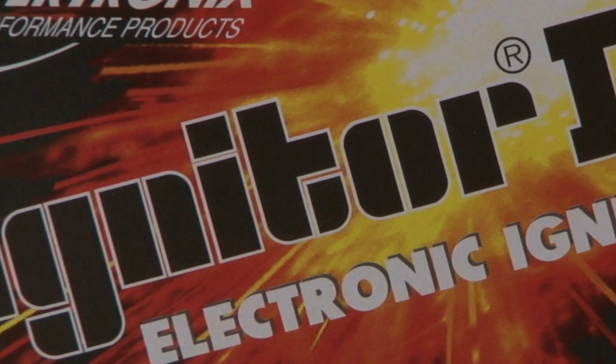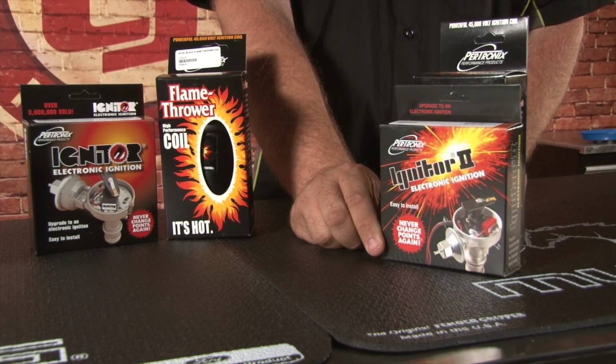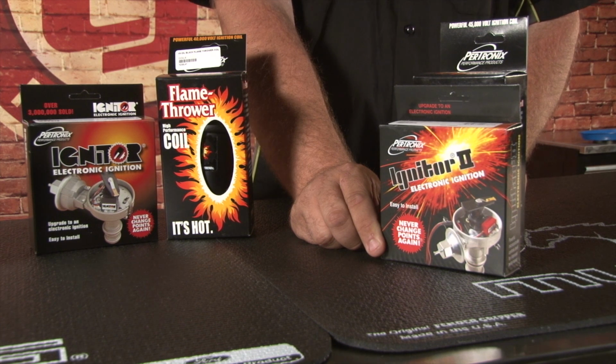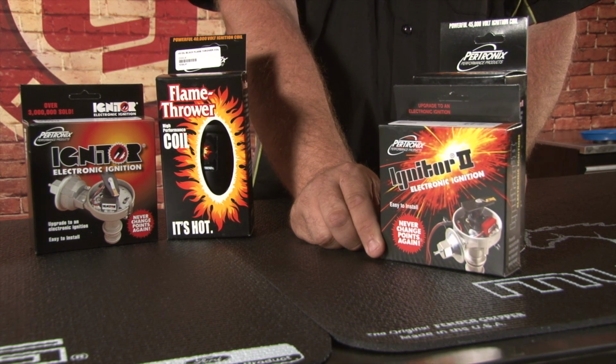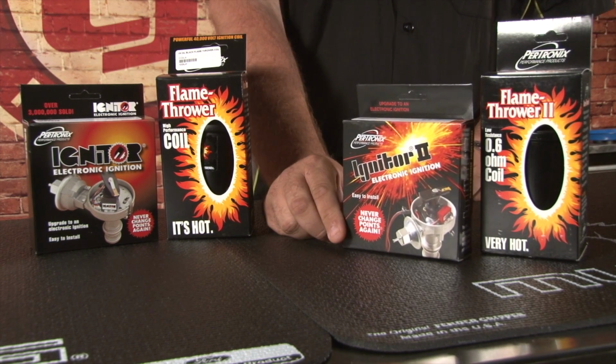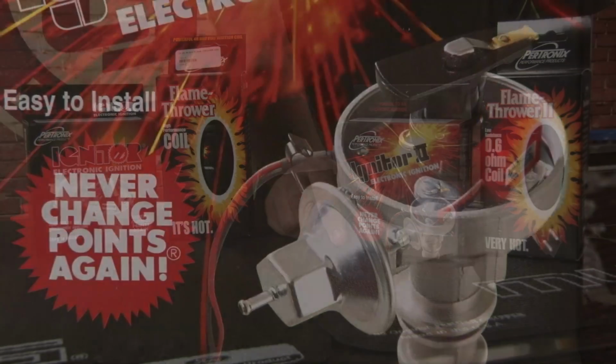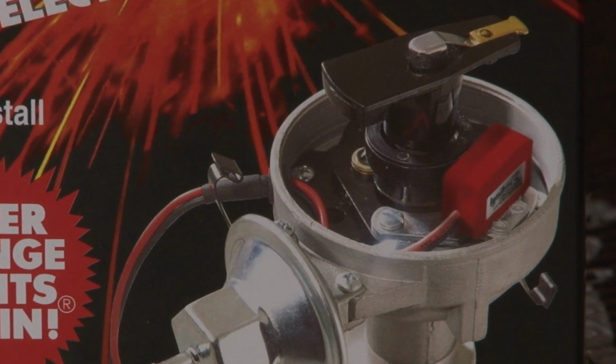For higher performance applications, Pertronix offers the Ignitor II. Ignitor II is physically the same size as the Ignitor 1 and installs in the exact same fashion. The difference is it has a microprocessor built in to adjust the dwell, which will create more energy for higher RPM applications. This would be better for your mildly modified or high performance motor. At the same time, Pertronix offers the Flamethrower 2 coil as well, same design and physical shape as the Flamethrower 1, with increased voltage to work well with your Ignitor 2 ignition, again for high performance applications.